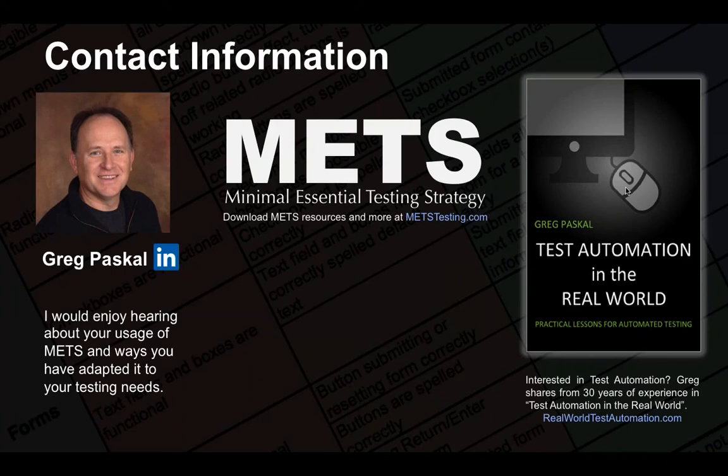Exactly. Well, I would say that it can be useful in that. I don't know if I would use it 100% for that purpose. At least for a test organization that's maturing, you're going to find maybe other types of tests that you want to do. Remember that METS initially was put into place so that when something was given to you with a limited amount of time, you had a strategy.